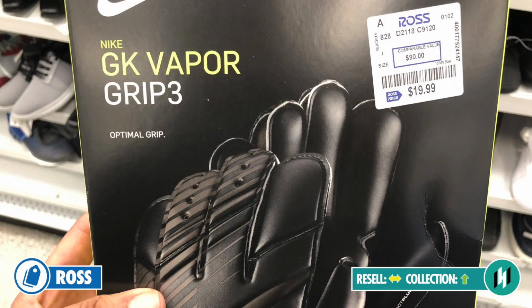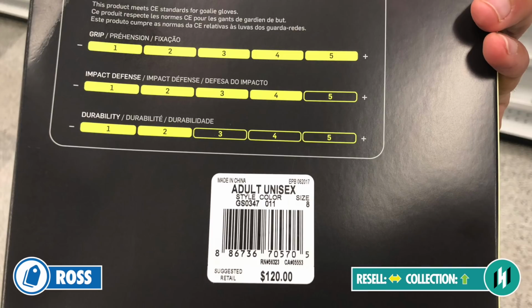And look at the retail, $120. Stay patient with these if you do pick them up. I'm still giving them an iffy because there's a lot of them out there right now. I also don't really know how much the size matters between 6, 7, and 8 size gloves. Totally up to you. Personally, I had to leave them.